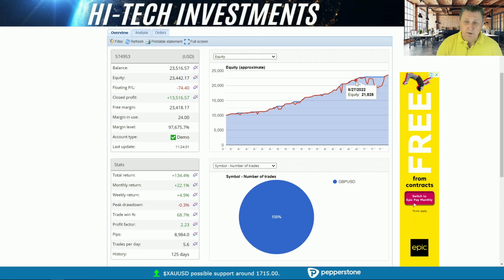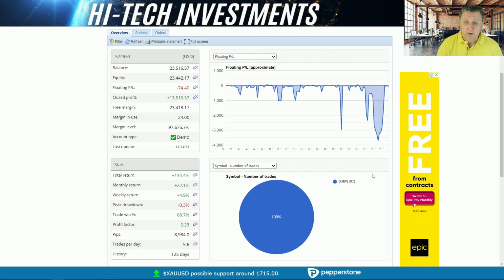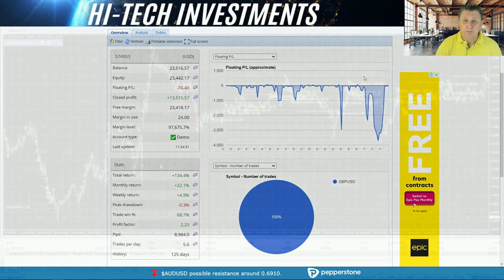So if we have a closer look and go back to the floating profit here, we will have a look and see exactly how this works in real life trading. So how it looks on the MT4 platform.